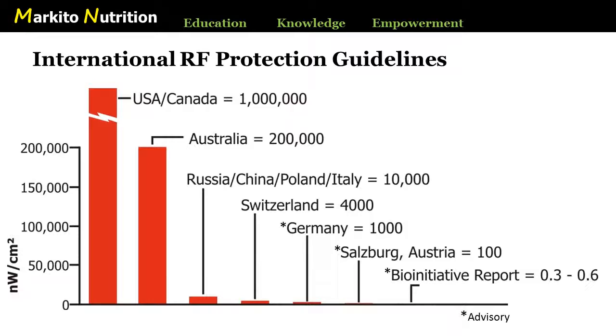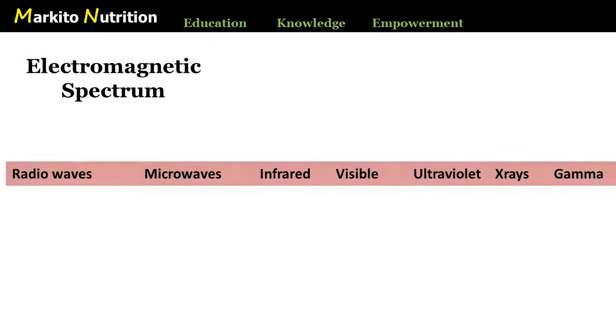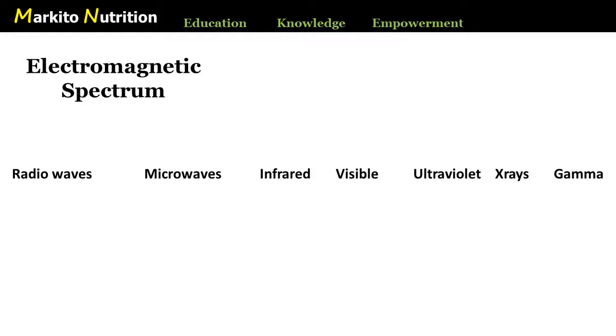But first, to begin, let's get some basic background understanding of what we're talking about. And I'll do this by asking you a question. What do radio waves, microwaves, infrared, visible light, ultraviolet light, X-rays, and gamma rays all have in common? And the answer is that they are all part of what we call the electromagnetic spectrum. And so the next question is, what makes them so different from each other?